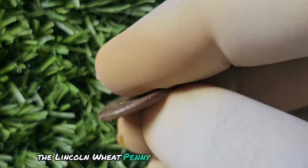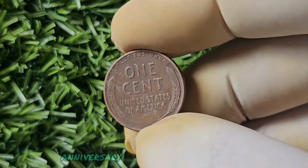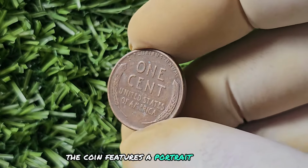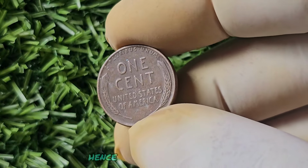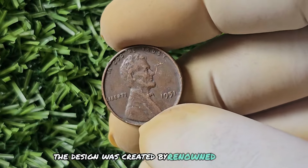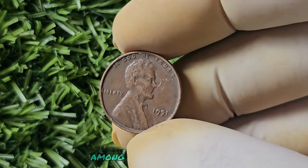The Lincoln wheat penny was first introduced in 1909 in honor of the 100th anniversary of Abraham Lincoln's birth. The coin features a portrait of Lincoln on the obverse side and two stalks of wheat on the reverse side, hence the name, wheat penny. The design was created by renowned sculptor Victor David Brenner and quickly became a beloved coin among the American public.